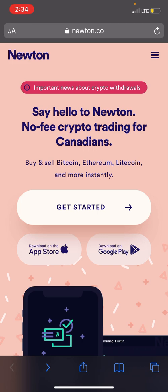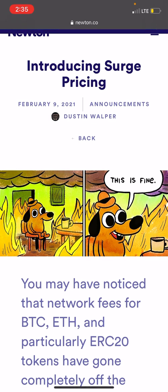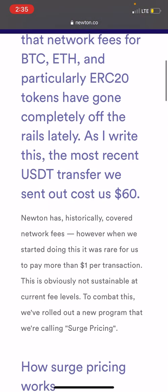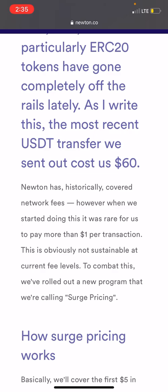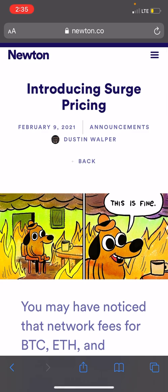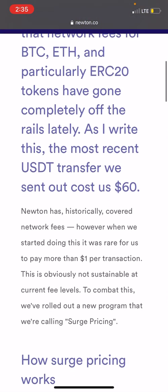Just to start out, Newton is, or was, a commission-free trading app. The reason I say "was" is because there's been a surge in pricing. They used to cover the cost of the trade because it used to only be about $1 per transaction, as you can see here. But because there's been such a huge surge in buying and selling of Bitcoin in the past few weeks, they have essentially increased how much they're going to cover.